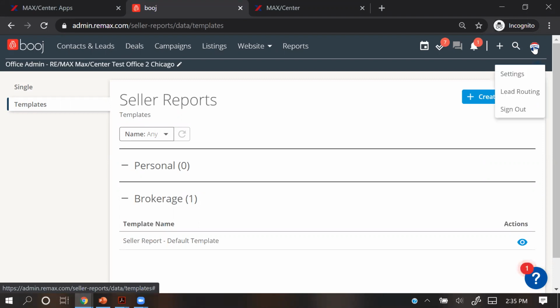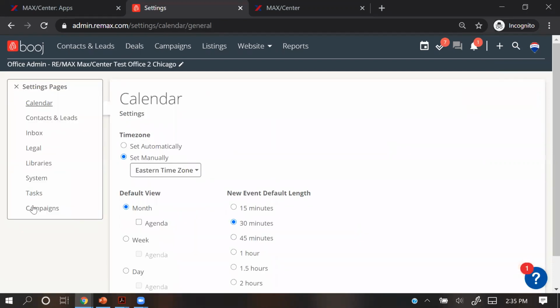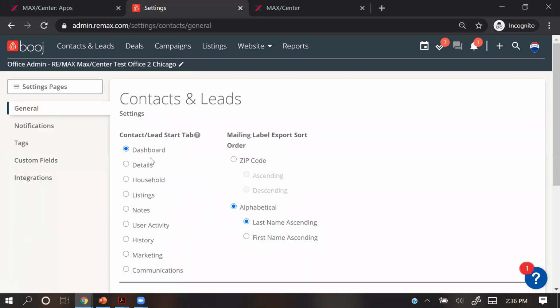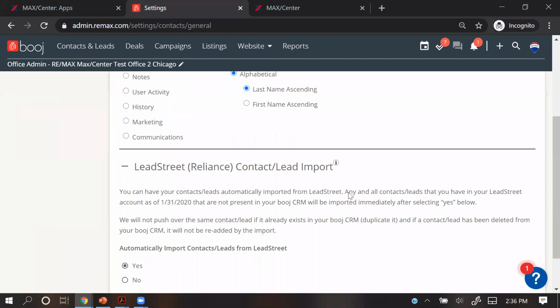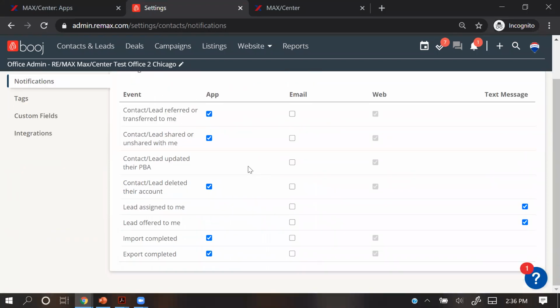The other piece I'll mention is the settings. This is important to know that these settings and the settings pages all have to be filled out. Again, a lengthy training on each of these parts is available, but a few of the things I want to point out is the contacts and leads section, where you want to decide how you want to view your contacts and leads. If you have notifications, how you want to be told of any of the events that are taking place here, and you can check and uncheck these as you like.